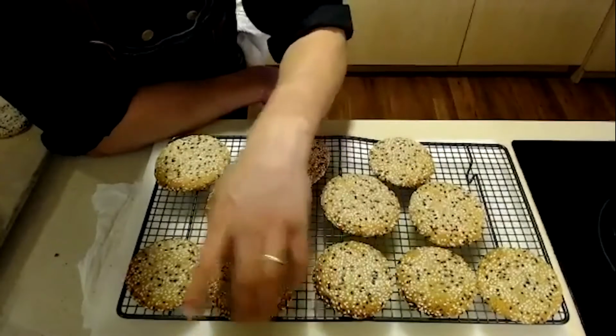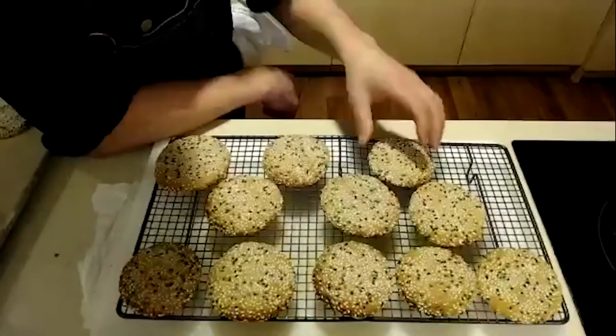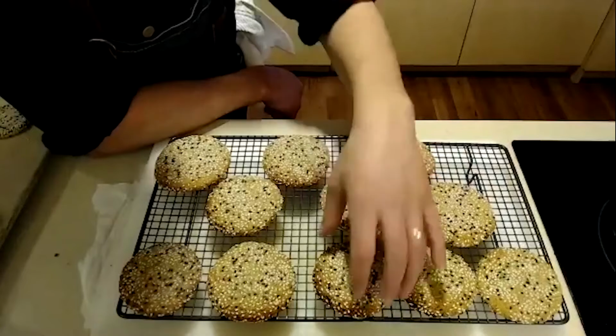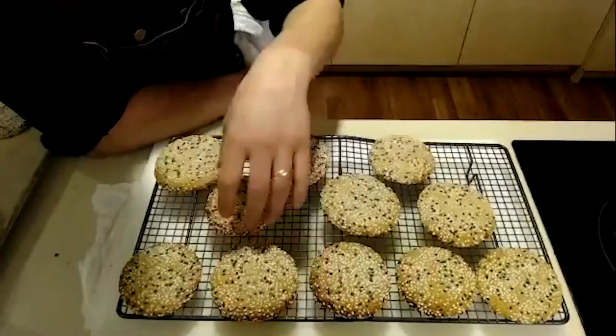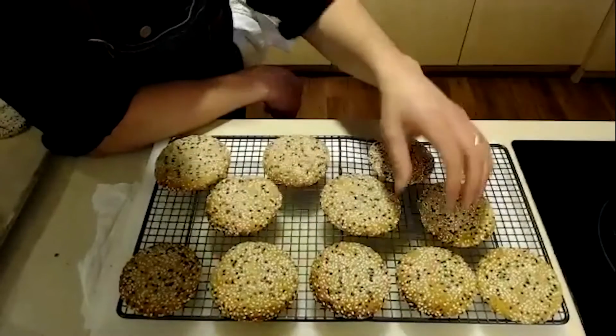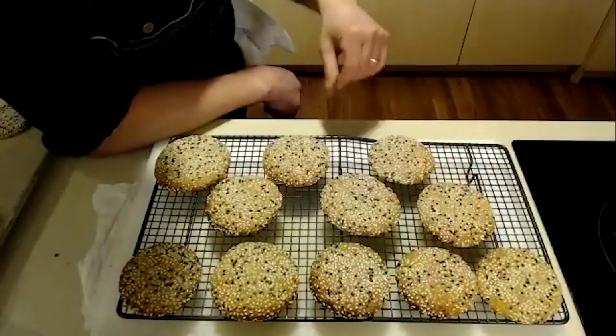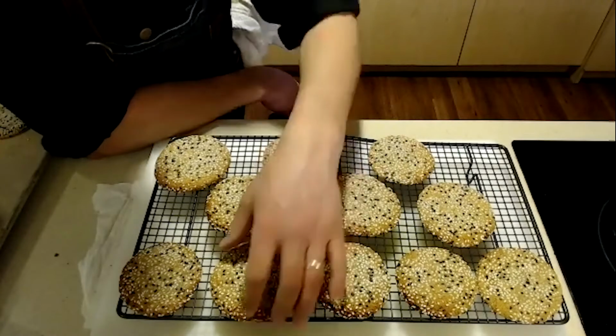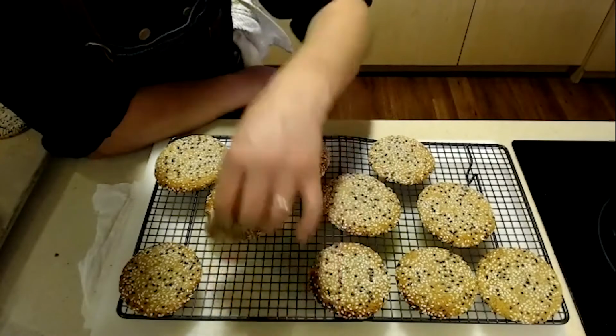So you can turn the tray after 4 minutes. You can rotate the tray, just to have even cooking. And pressing it flat, it doesn't have to be perfect, but just to have even browning and even cooking of the whole cookie. Yeah, absolutely.